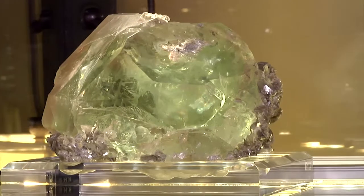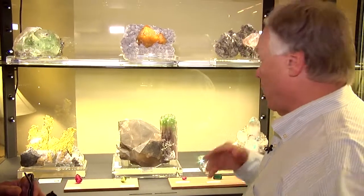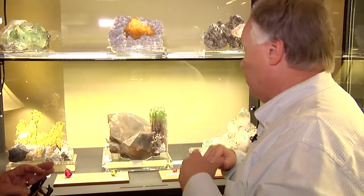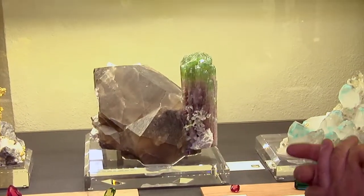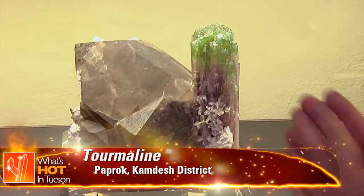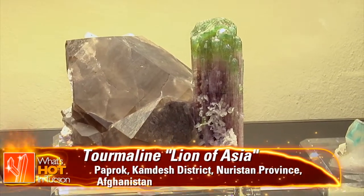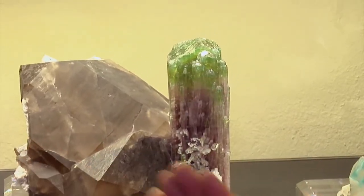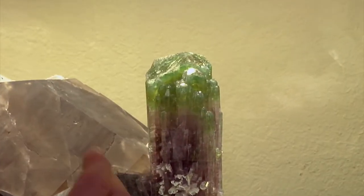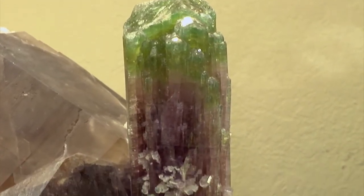And then, we were talking about Afghanistan. You have beautiful Paprok tourmalines. And for the last several years, we have had some of the finest of the Paprok tourmalines. This one is called the Lion of Asia, and just a spectacular combination specimen of smoky quartz, well-terminated smoky quartz, with this beautiful bicolored green and red tourmaline. Isn't that lovely? Couldn't have placed it any better than nature did. It's a spectacular piece.